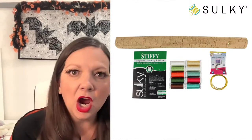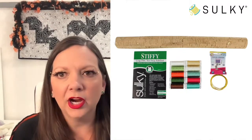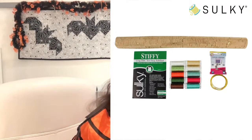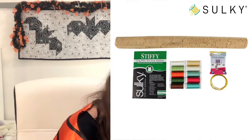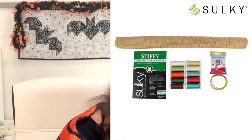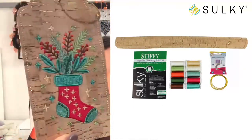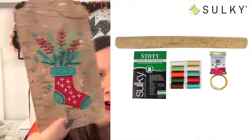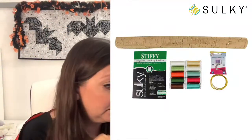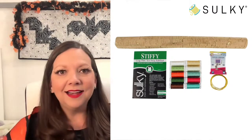You will get a half yard of this beautiful metallic flecked cork fabric, and it's really high quality stuff, and it's such a dream to embroider. You can see that even a little bit denser design with a lot of stitch fill, there's no buckling or puckering or anything on this cork fabric. So I'm going to show you how to achieve that for all of your cork fabric projects, not just the gift tags.